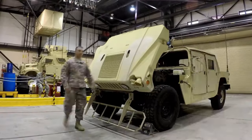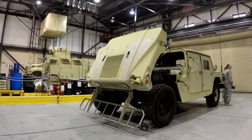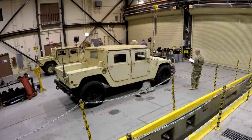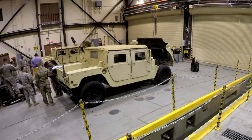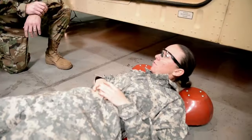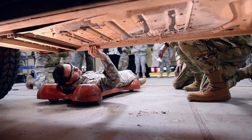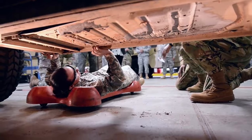On all Army vehicles, checks are required before, during, and after any type of movement. Also, they are done weekly, monthly, annually, and depending on the part, even more than that. So the only way to do this is do it properly. Get the proper equipment with the proper protection and get under that vehicle and check for leaks. You can't just get down on one knee. You got to make sure you get underneath that vehicle. Check all the appropriate places to make sure that vehicle is ready to go and mission ready for every mission when it's called to do so.